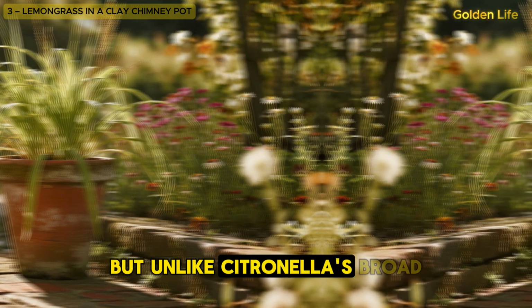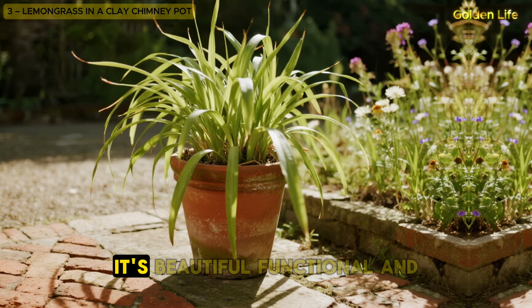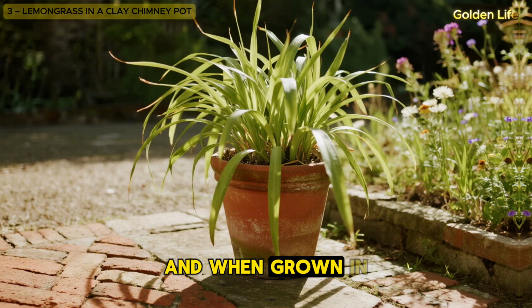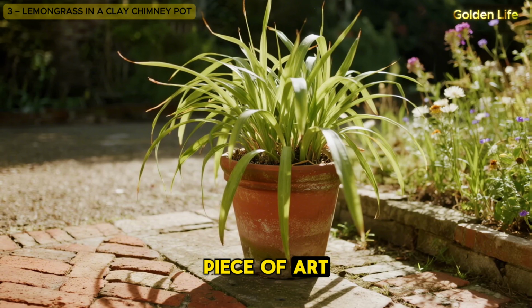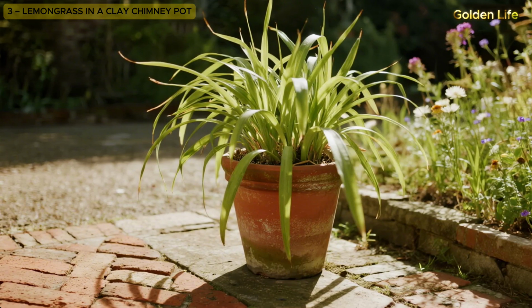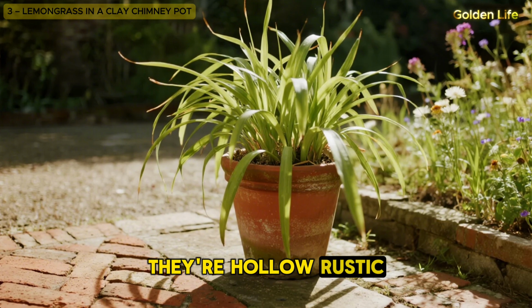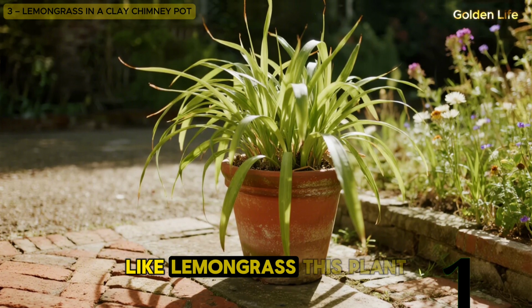But unlike citronella's broad blades, lemongrass grows in tall, elegant clumps, soft and swaying like ribbons in the wind. It's beautiful, functional, and comforting, and when grown in a repurposed clay chimney pot, it becomes a sculptural piece of art for your patio or porch. You might have seen one of these tall clay forms at a thrift store or hidden behind the shed. They're hollow, rustic, and perfect for holding deep soil and tall grasses like lemongrass.